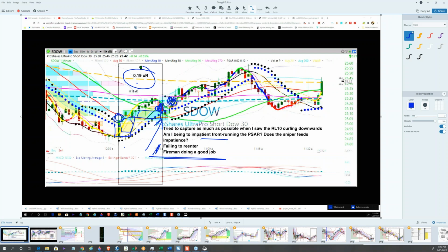When it fails to fail further, see, the fireman is there to protect us in case this thing comes all the way back to where it started. But it didn't. It held here and started to go up again. So we've got to be able to re-enter here. And now your stop should be here until the PSAR takes out the entry, and then you move your stop up to the ball.